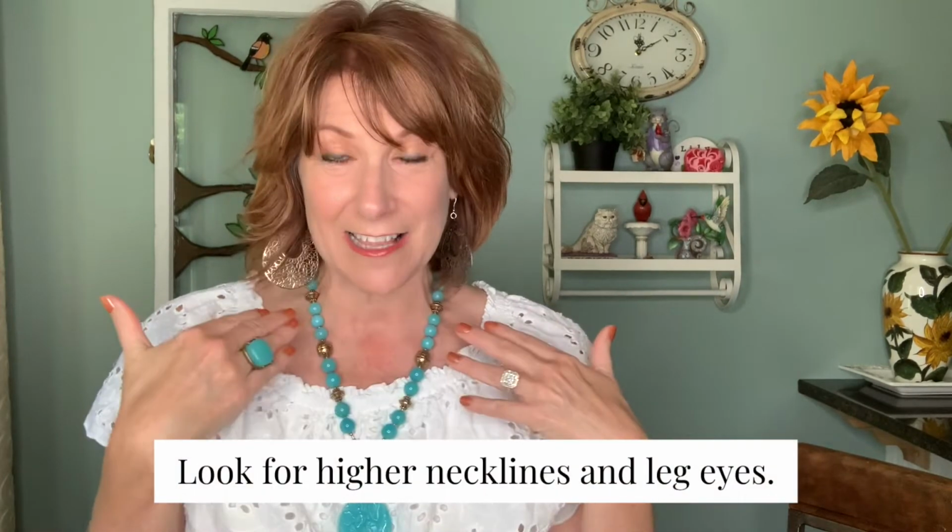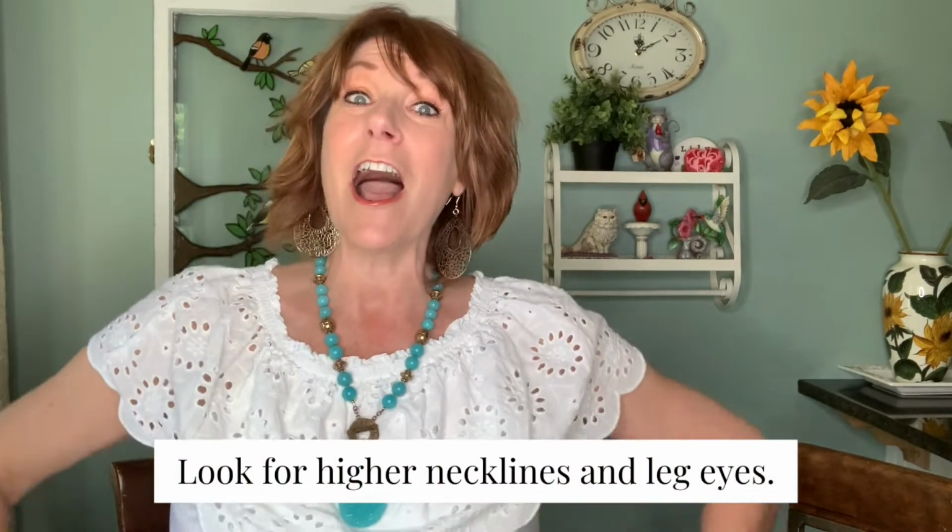What if you're the opposite and you have a short torso? Well, if that's you, then you want to do the opposite. So you're going to go for a higher neckline and you're going to go for higher leg eyes, which are the opening at the leg. And so you want to go higher on that. And you can do vertical stripes. That's a great design for you. And this way, it's going to just make you look taller and longer.